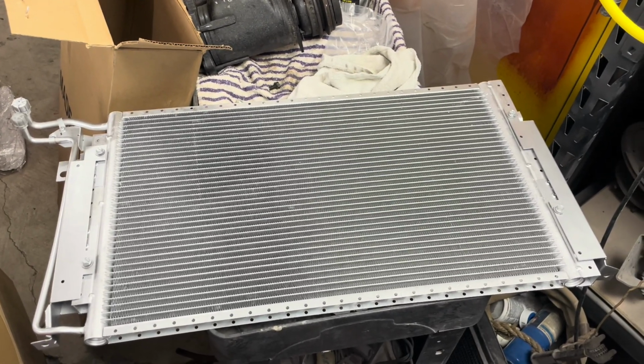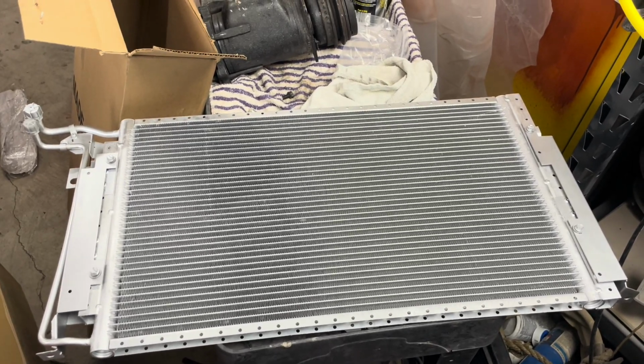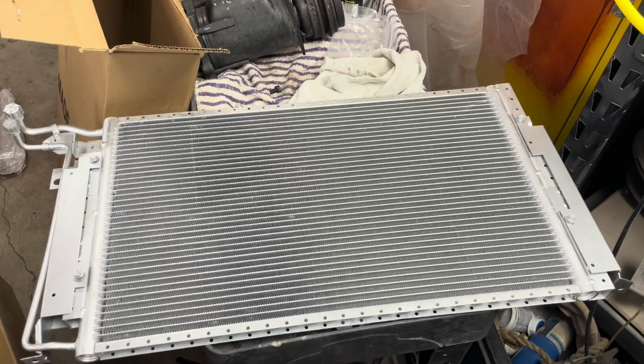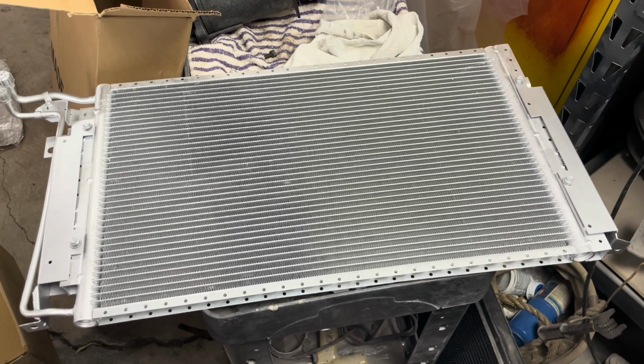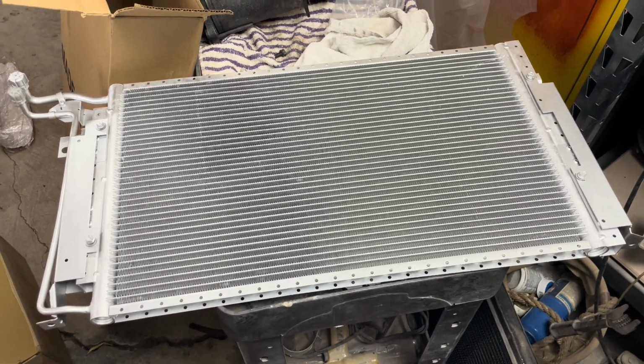I'm gonna see if I can hopefully reuse the rubber bumpers that I have, after trying to find some, but we'll see. Let's get this thing in the car.